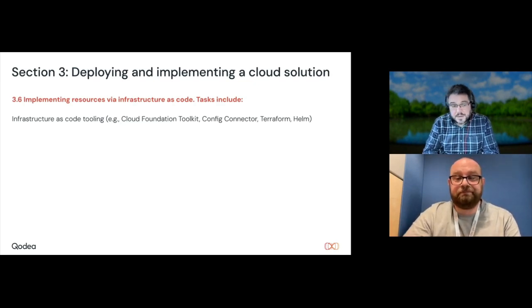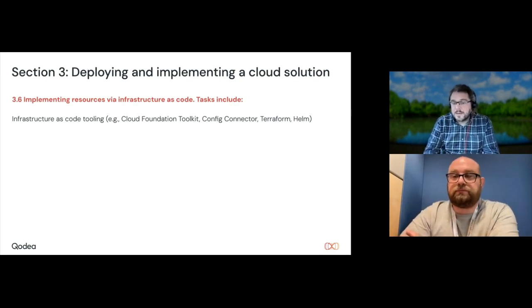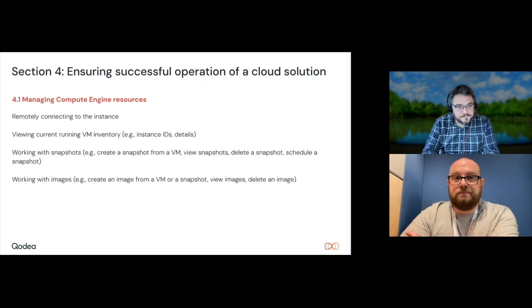Potentially. Yeah, that's a good point. Autopilot is the preferred method of deploying GKE over standard GKE now. And autopilot supports config connector, which is basically a way to configure other Google Cloud resources as Kubernetes objects. So you're using the Kubernetes API to manage the rest of your Google Cloud resources.